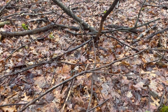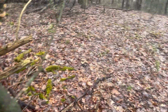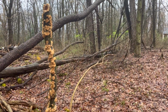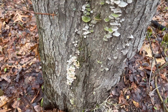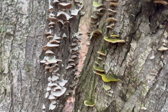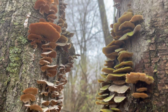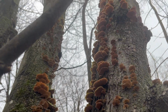Oh, isn't this interesting? Look at this. Wow. Wonder what kind of mushrooms those are. Or were. Maybe they're old. Check out this tree. This tree has mushrooms that grow all the way up. And I mean, they grow all the way up. Look at that. It's very interesting.